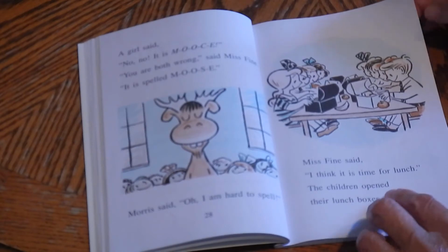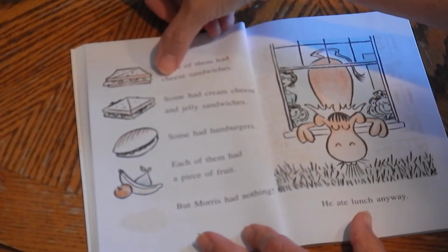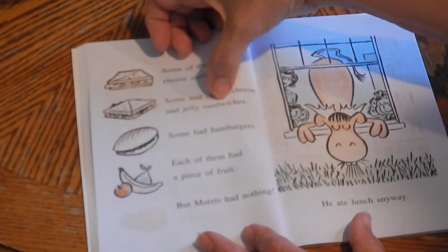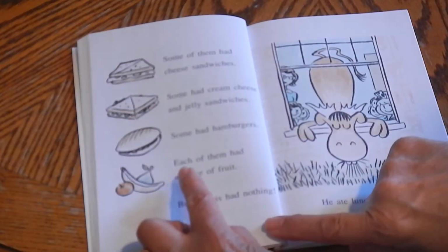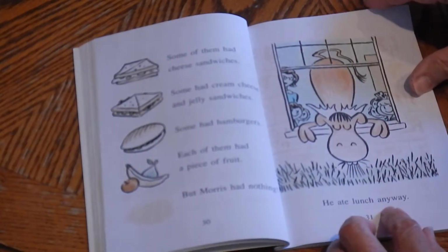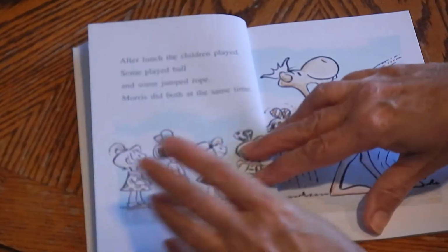The children opened their lunch boxes. Some of them had cheese sandwiches. Look, cheese starts with C-H, and E-E. Some had cream cheese and jelly sandwiches. Some had hamburgers. Each of them had a piece of fruit, but Morris had nothing. He ate lunch anyway. All he had to do was stick his head out the window and eat the grass. Moose liked to eat grass.